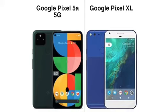Now for storage, big difference. 5A comes with 128 gigs of internal storage. Pixel XL started off at 32 gigs of storage. So yeah, 128 is more than enough. Everybody should be fine with that. 32 gigs, even when it was launched, was kind of skimpy, especially today in 2021. I don't think a lot of people can get by with that. I think the minimum that people could get by with is 64 at least.